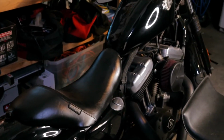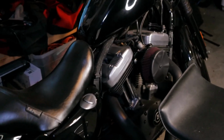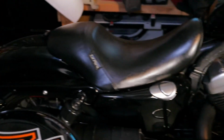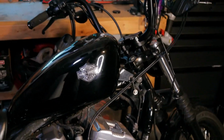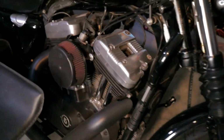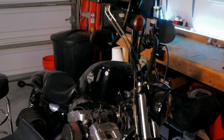Get a lot of questions on the Harley, guys. This is a 2008 1200 Nightster. It's my baby. I do have a short film coming, all based on this Harley and everything that I've done to it and what it means to me. So I love this bike. We have been through a lot together and it's come a long way, kind of like this YouTube channel.